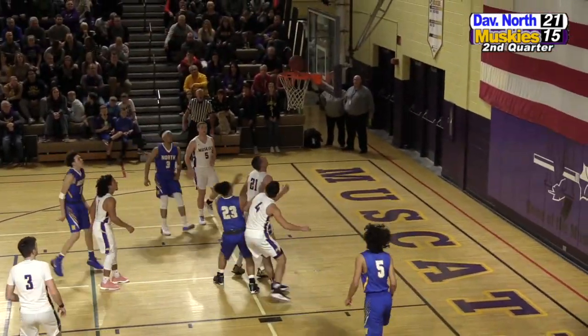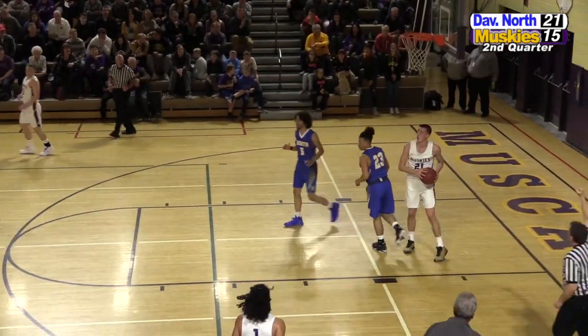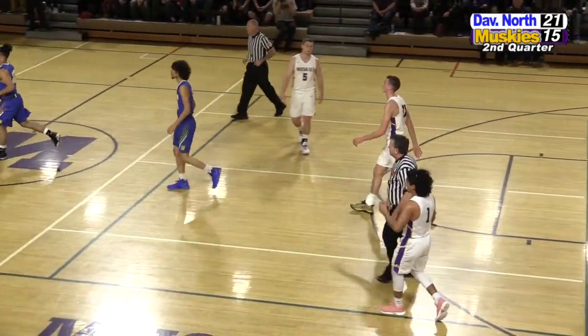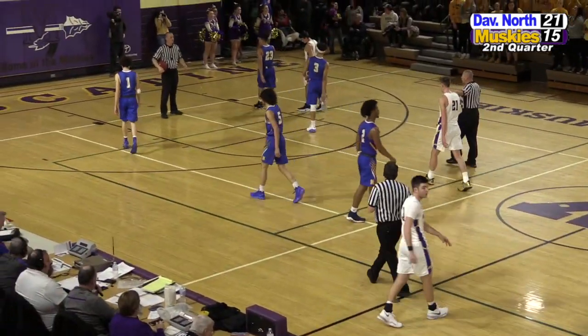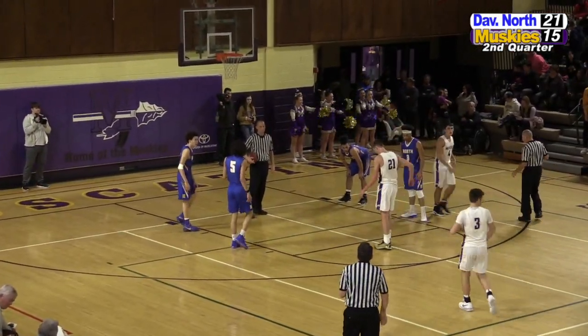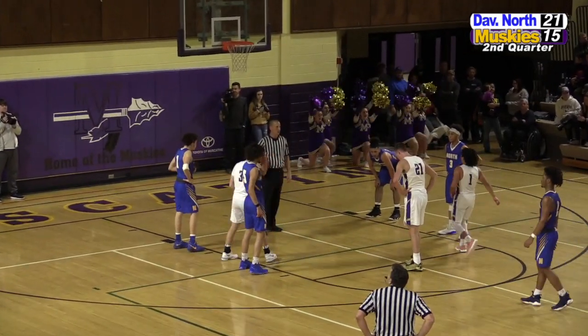Crossover by Hollingshed. Pull-up jumper is no good. Rebounded by Wieskamp. And they're going to call a foul on Henderson. So now that will put Muscatine in the 1-1, and Wieskamp will go to the free throw stripe. We need these free throws now. Yeah, both teams are in the bonus from here on out throughout the half.